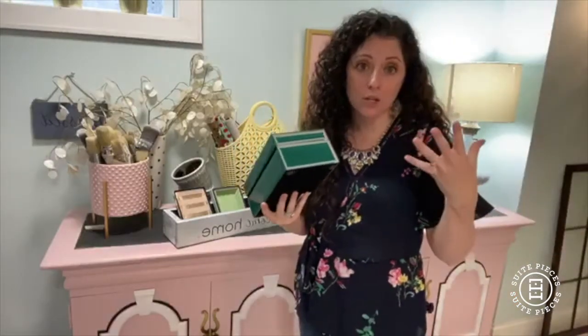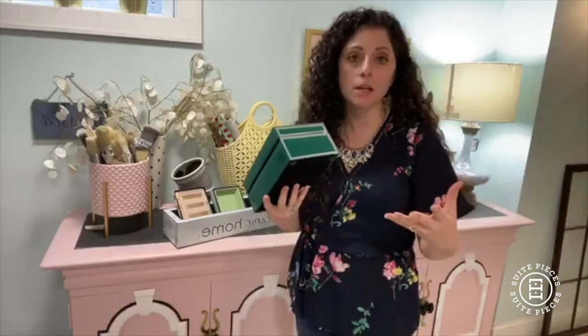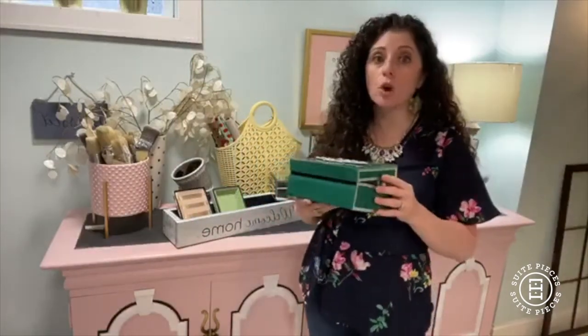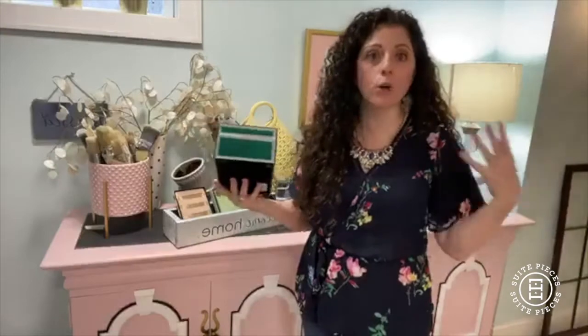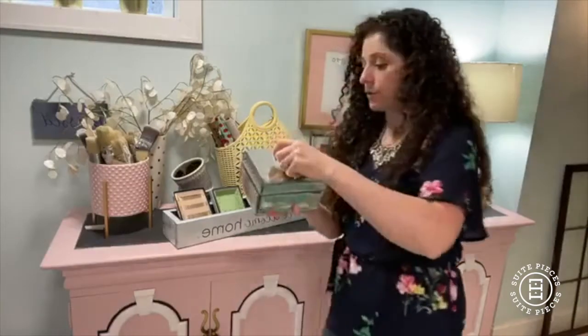That's the other thing that you have to think of: if you want to get into healthy habits, go organize your kitchen. Put your actions behind your intention. So if you intend on getting healthy, then go take a look at what you have in your kitchen and get yourself organized. So here's another jewelry box that we have.